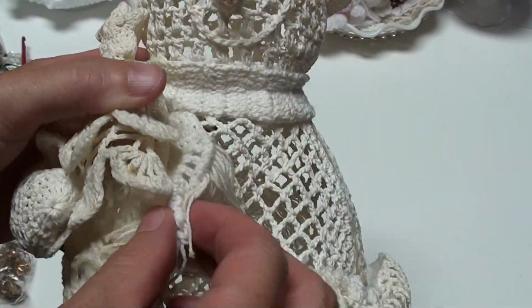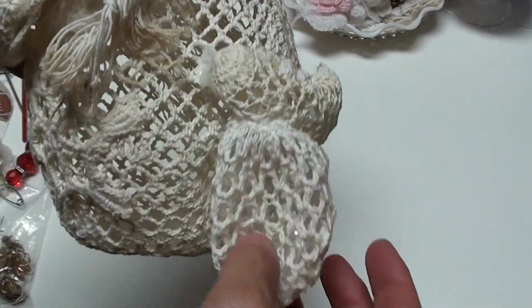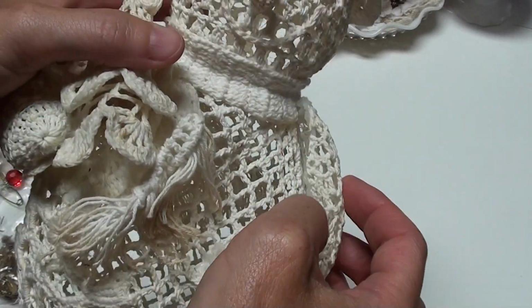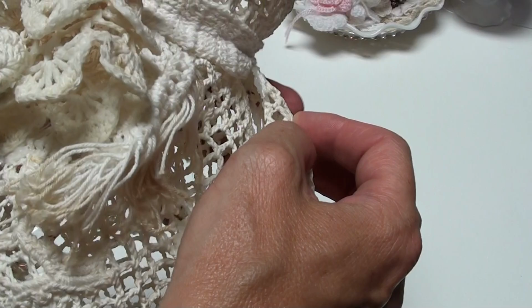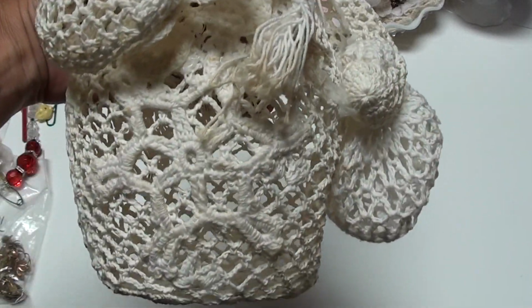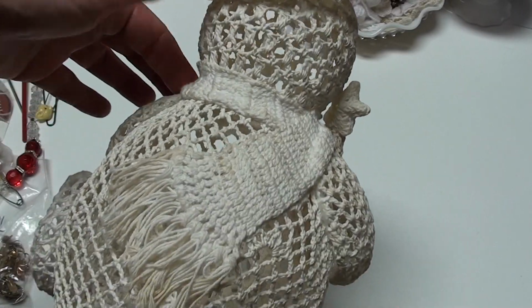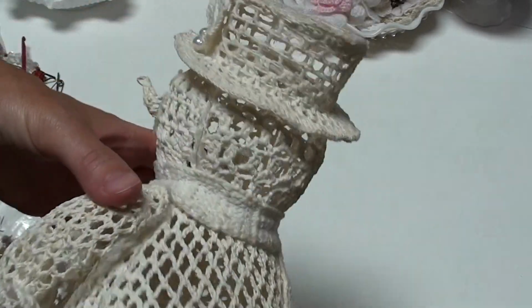A little scarf, and then he's got a bag. They had stuffing in there, which I thought looked terrible, so I just pulled it out, and I'll probably just leave it hang, but I'll fix his arm. But I mean, how cute is that? Somebody crocheted that. Look at that. I don't know. I got him for $1. I couldn't leave him.